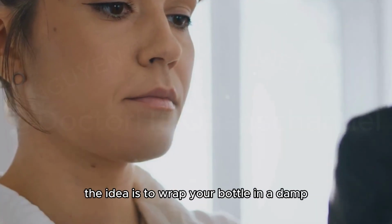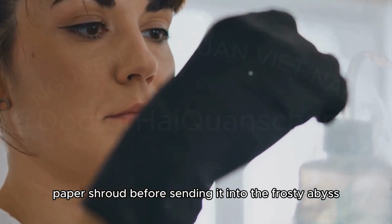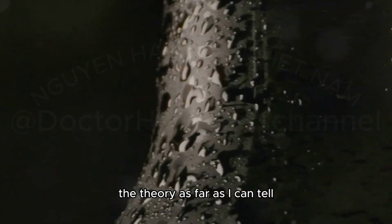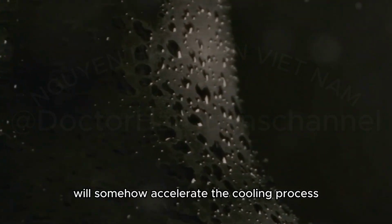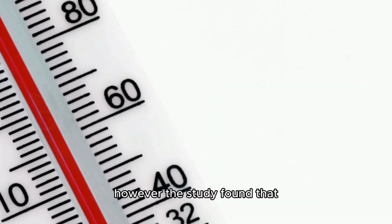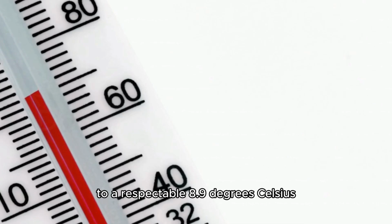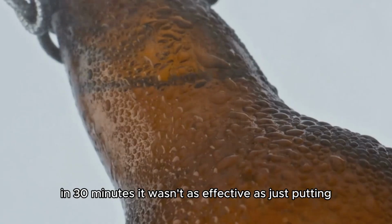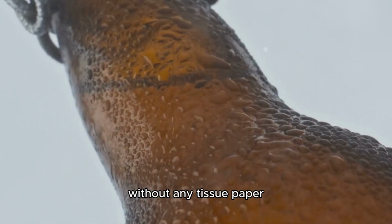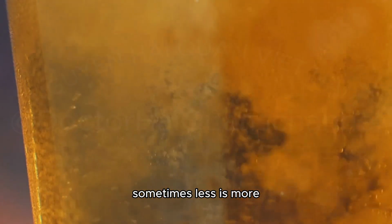That's right, the idea is to wrap your bottle in a damp paper shroud before sending it into the frosty abyss. The theory, as far as I can tell, is that the wet tissue paper will somehow accelerate the cooling process. However, the study found that while this method did drop the temperature of a beer to a respectable 8.9 degrees Celsius in 30 minutes, it wasn't as effective as just putting the bottle in the freezer without any tissue paper. So, we've learned one thing: when it comes to the freezer, sometimes less is more.